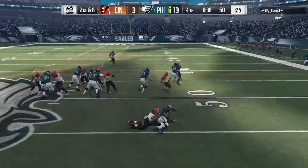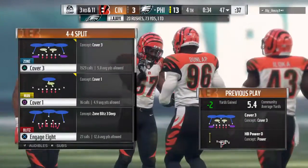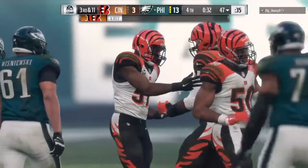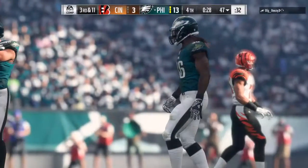And he'll give it here to his running back. And he'll lose yardage here. Back at the 47. He lost 2 there. And it's 3rd down. I guess the simple question, why not just take a knee there?